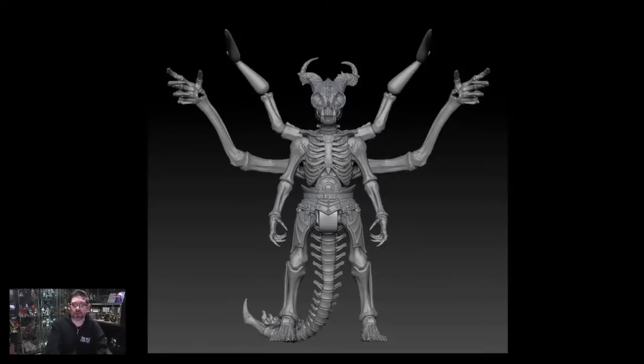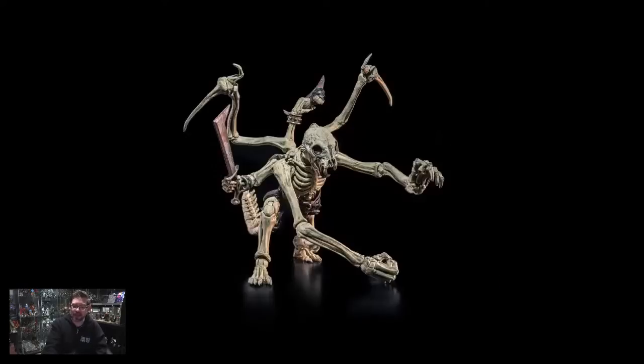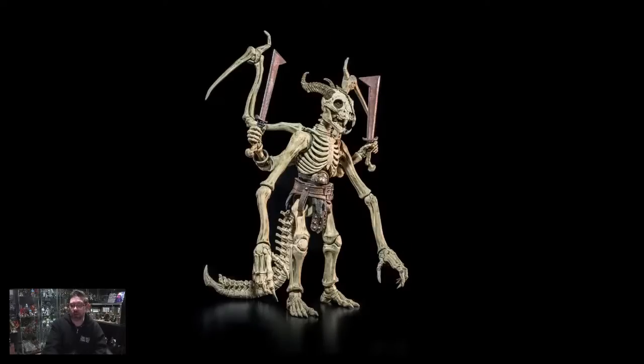This figure is one of my favorites in the wave. It was one that when I first saw the photos in the design, I liked. And then legit, when I saw it on the table, again, I mentioned the shelf presence this thing is going to have. This is the kind of figure, by the way, when you want to turn somebody on to Mythic Legions and you want to give them a figure that's going to blow their doors off, this is going to be one of the ones you're going to want to give them. Get an extra one of these, tuck it away, and that friend of yours that you've been trying to convince to go to Mythics, this is the figure you give them.